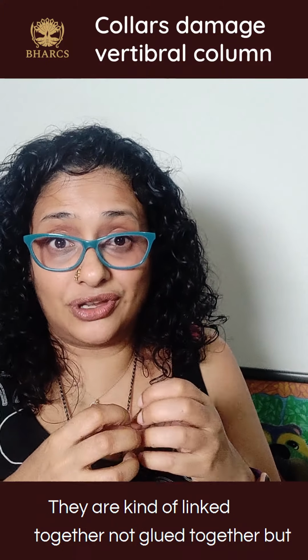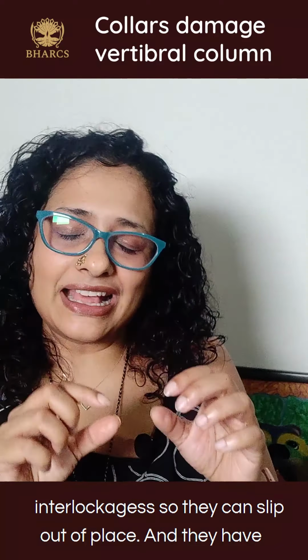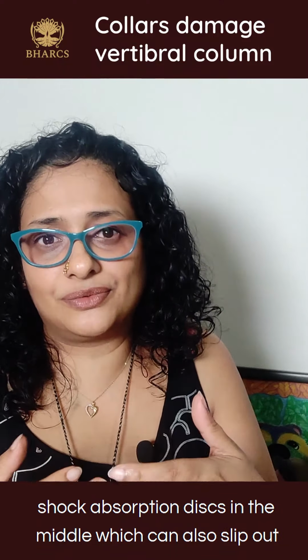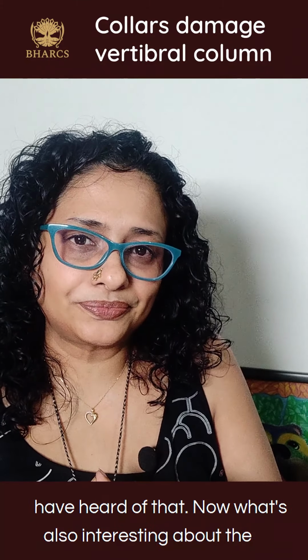What's interesting about this is that it's not one single component. The bones are linked together, not glued together, but interlocking, so they can slip out of place. And they have shock absorption discs in the middle, which can also slip out of place, which gives rise to slip disc, and you may have heard of that.